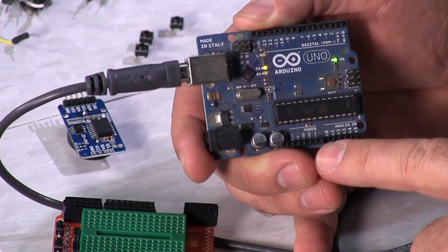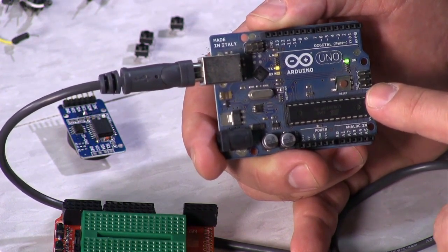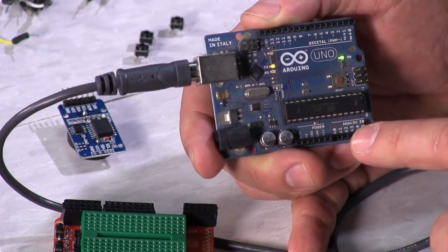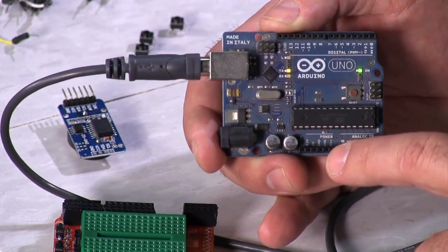You'll notice over here that there are some analog inputs. The Arduino has an analog to digital converter built into it, and so you can read analog voltages. We're not going to be using those today, but that's something that's available. Over here is a power section where you can get various different voltages and ground and other things if you need those for the rest of your circuit.